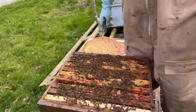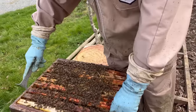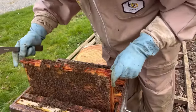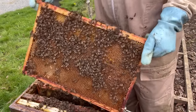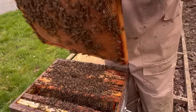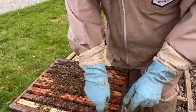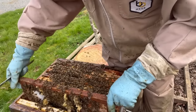So we've got one more frame, then we've got a partition. As I say, this is the strongest colony I've got here, but this is way stronger than I ever expected. This is just heavy with nectar. So this frame, I'm going to remember where it is and probably give that to another colony if there's one that's light. But I'm also going to take out this, sort this problem out.